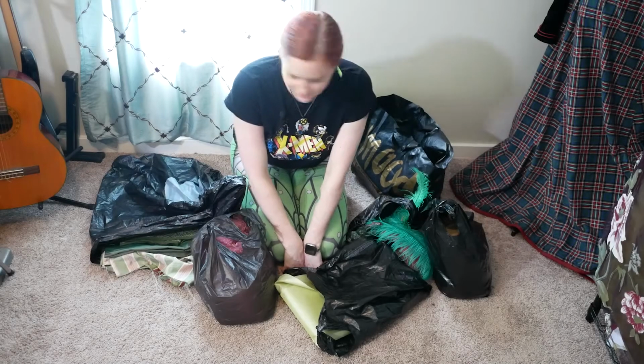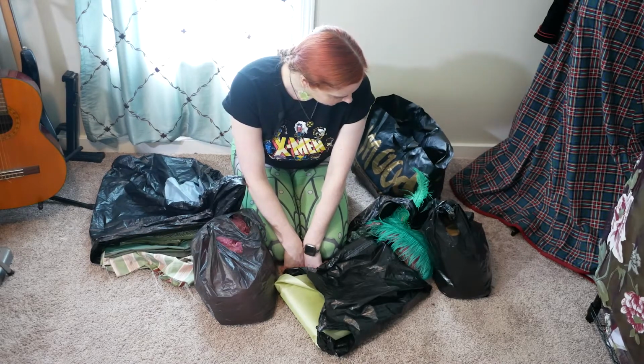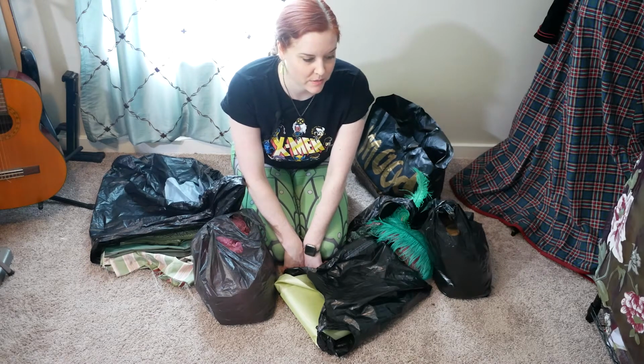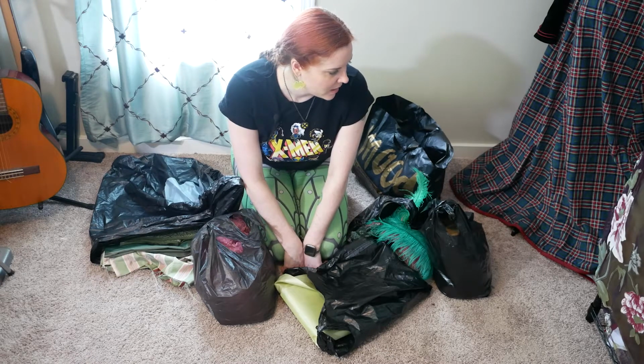All right, so this is my pile of fabrics that I got in LA, plus some silk ribbon that I found at Joann's, just because it was a fun one, so I'll show that too. And yeah, let's go.